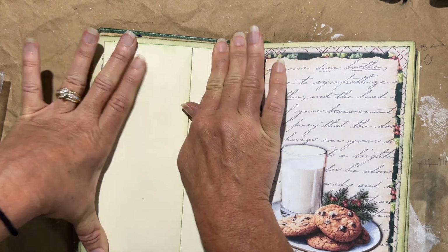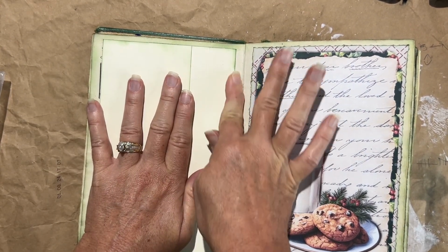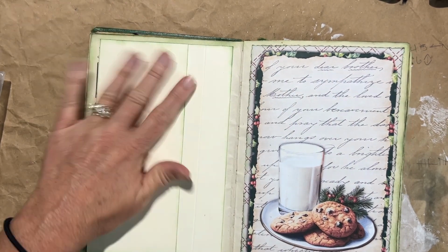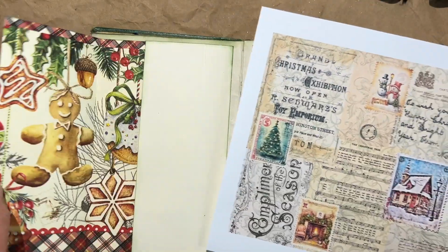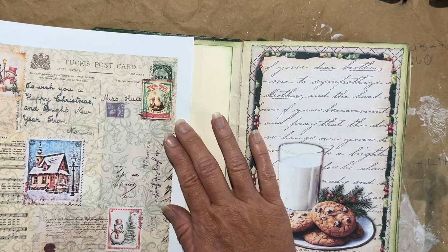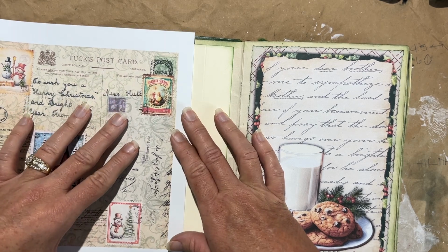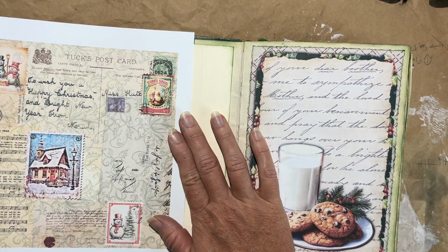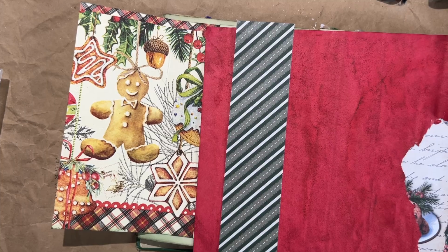All right. I am going to let that dry for a second. Get my papers picked out here. I just got an important email that I need to read. Oh yeah, I think that's going to be cute as little bits popped out there. Actually, ooh, I have some actual stamps that would be cute too. Oh, you know what we don't have? We don't have any letters to Santa page. We have to figure that out too.